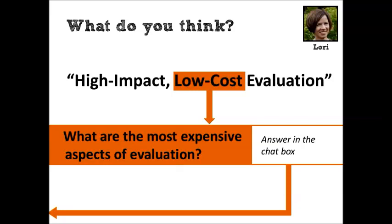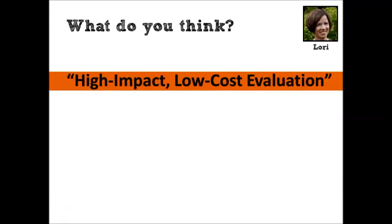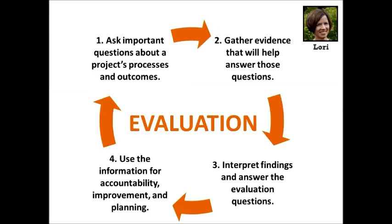The data collection is expensive, and takes a lot of people's time. That's probably the biggest thing. It costs a lot of money. So it's important for projects to use the evaluator's time as efficiently and effectively as possible. And we're going to touch on a lot of things you can do to help that.